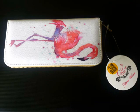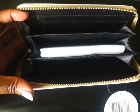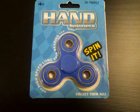So this is a lady's purse or wallet. That's the front. And this is the inside where you can put your cards. It was $1.99. And this is the fidget spinner. It was 99 cents. I'll just tell you now two items I tried and I'll recommend from there.